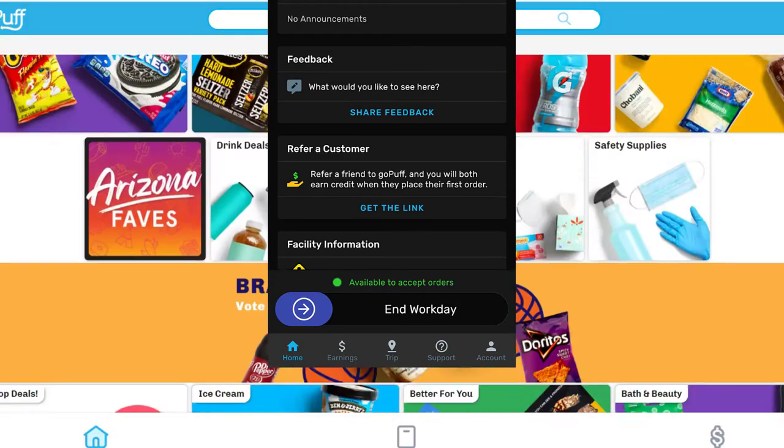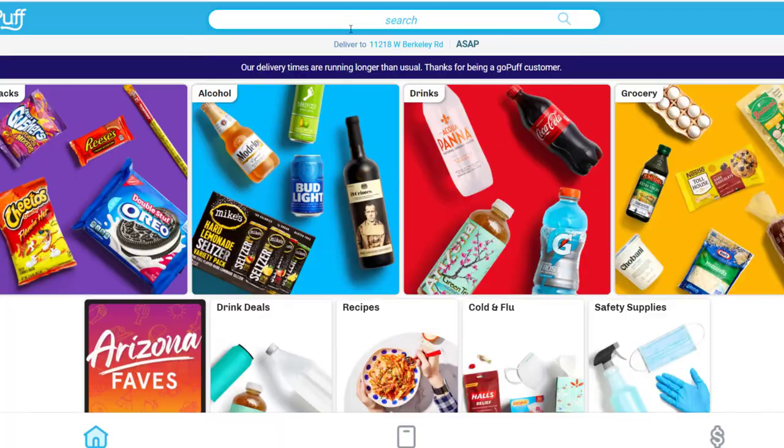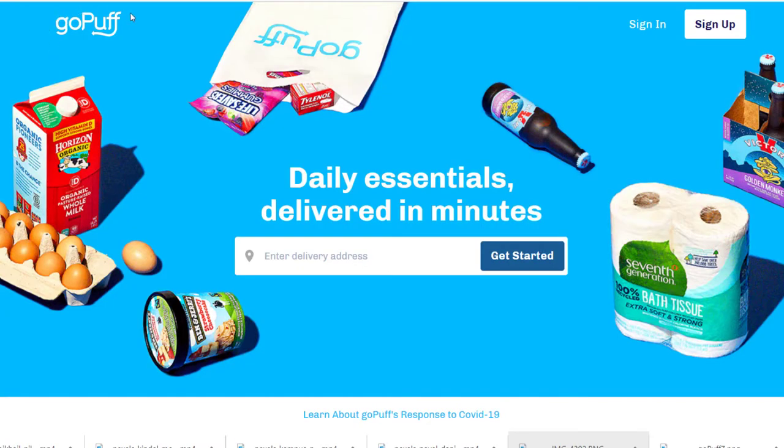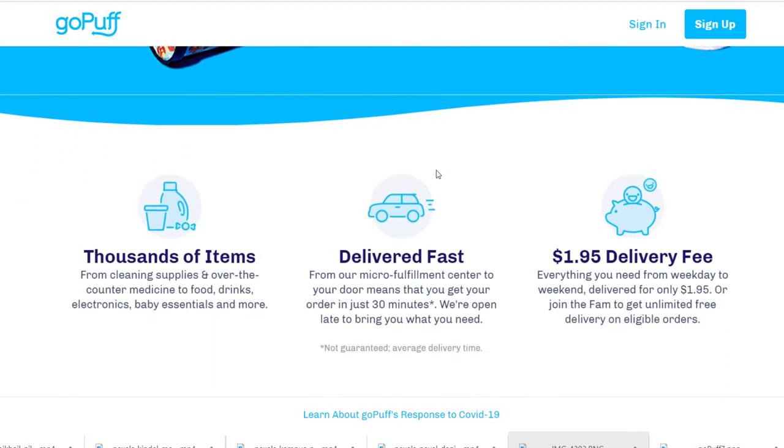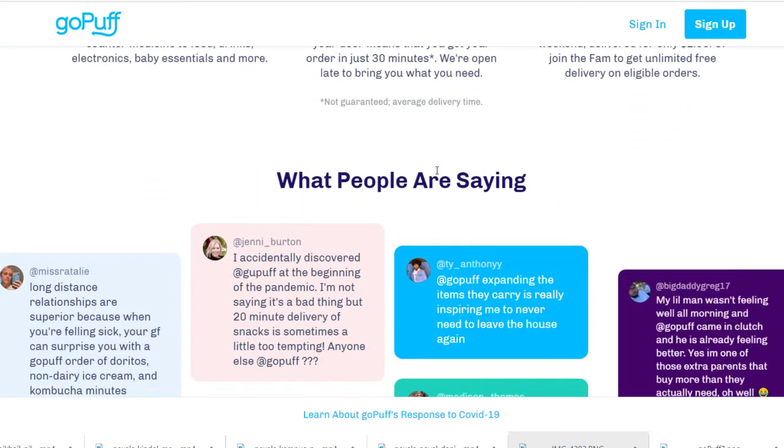You can also earn some money if you refer a customer to use GoPuff to get orders online. Sometimes they give you like a 15% discount for each order whenever you refer one person to buy from the GoPuff app. In short, GoPuff is an online convenience store.